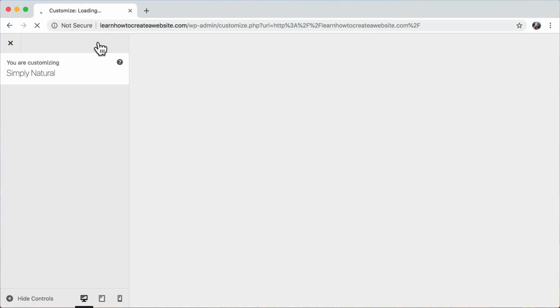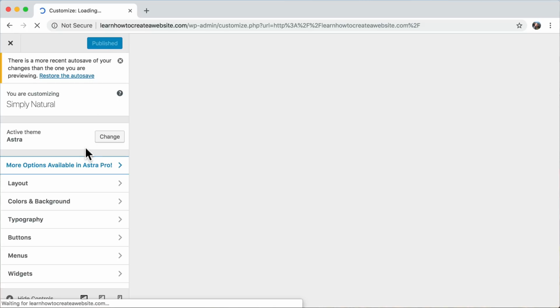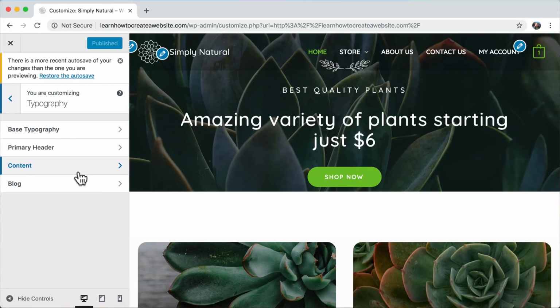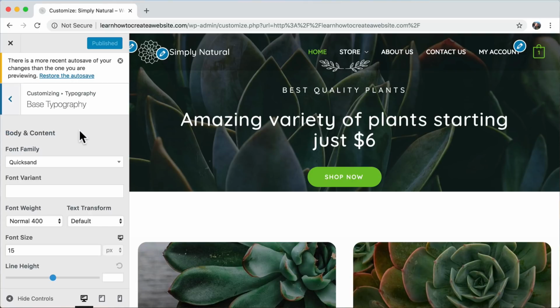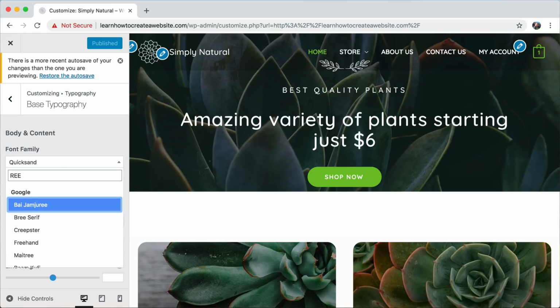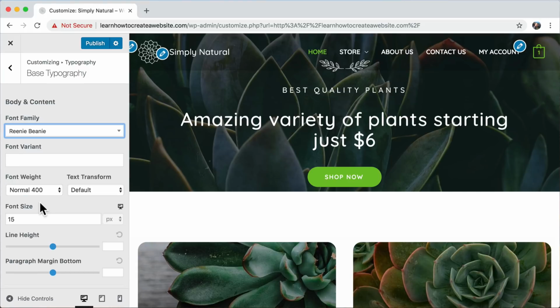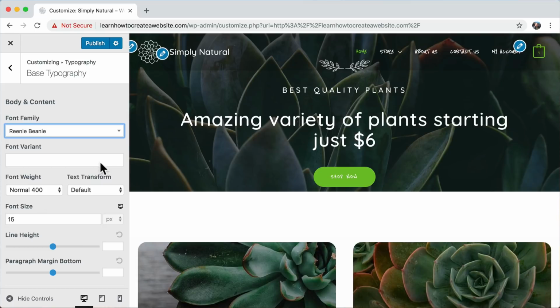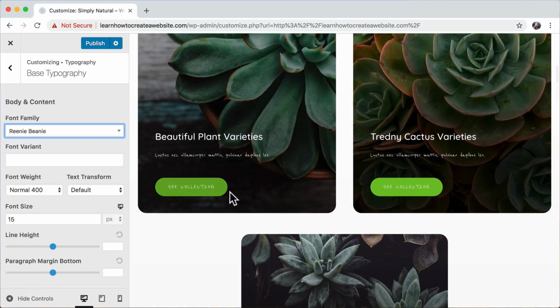Yeah, I think. And then we can go to typography, perhaps. And then probably base typography. All right, so right now it's Quicksand, and we're gonna do that Reenie Beanie again, just because I like the name. And so this has changed up here, right here. And then some of these things have changed. The font size is not exactly big enough. So I'm going to say 18.